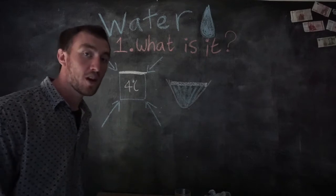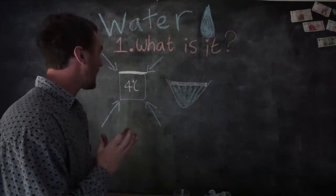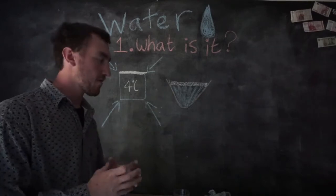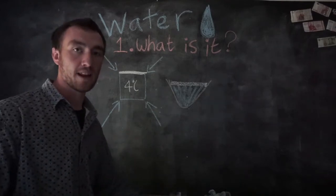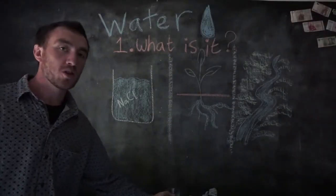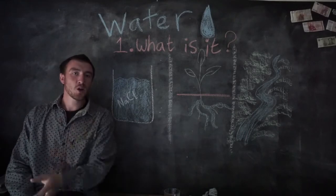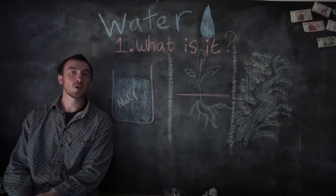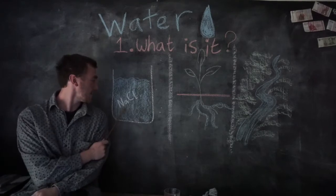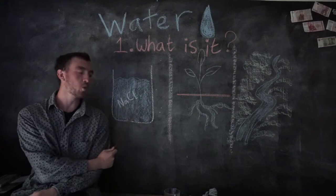Now we're going to come on to another property of water, and that is its ability to suspend and dissolve other chemicals and compounds within it. Water is also very good at allowing things to dissolve into it. One of the main compounds that dissolves into it is sodium chloride, and that is one of the main salts that make up salt water.